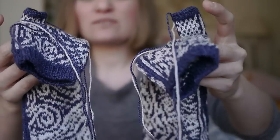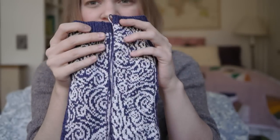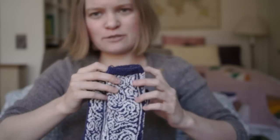So the charts, obviously this is a very beautiful design. I will say that the pattern was not terribly user-friendly. The charts didn't have any numbers on them, which I like having at least the rows numbered. And then there weren't any directions if you were doing mittens for how to do the mitten decreases at the top or anything. So really, you're paying the $6 for the charts themselves, and it's up to you whether that is worth it to you or not. But I think my sister will really love the finished object.